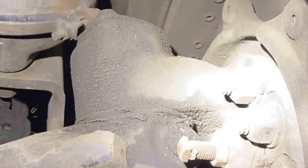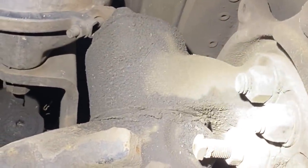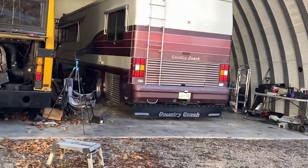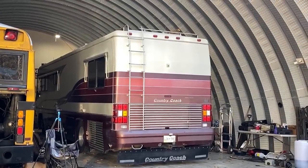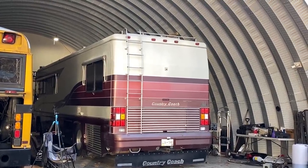We had a bad kingpin that we replaced. A ton of play in this kingpin, so we had to replace it yesterday. So we did all this work on the front end. We want to get it out of the shop today for a test drive, and then we're going to back it into the shop so we can work on the rear end today, where it's a little bit warmer back there for us.